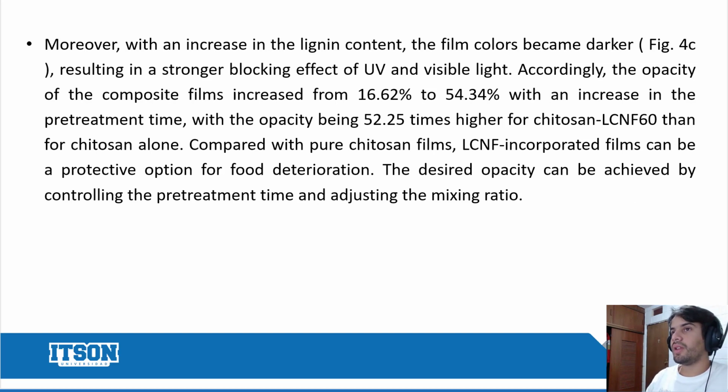Moreover, with an increase in the lignin content, the film color becomes darker, resulting in a stronger blocking effect of UV and visible light. According to the results, the opacity of the composite films increases from 66.62% to 554.34% with an increase in the pretreatment time, with the opacity being 52.25 times higher for chitosan LCNF 60 than for chitosan alone.